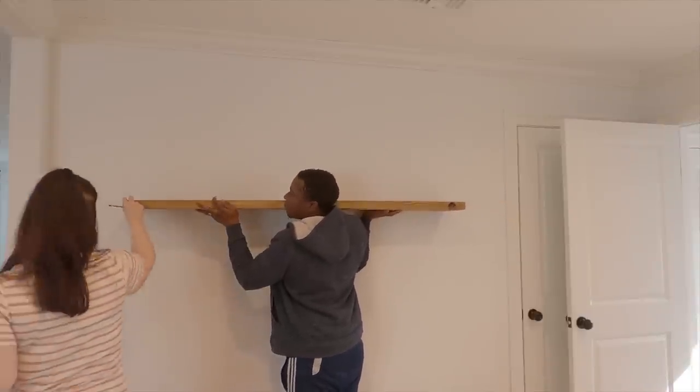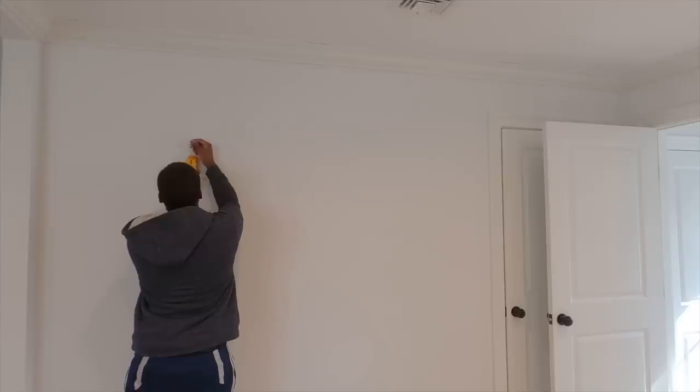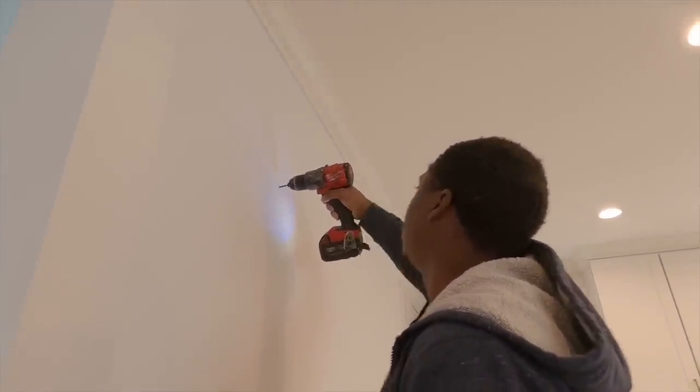Basically what I did was measure the wall, and I think it was about 93 inches, and then the shelves were 64 inches, so you subtract the length of your shelves and then you divide it by two to see how much space is gonna be on either side.